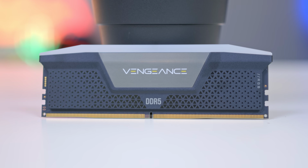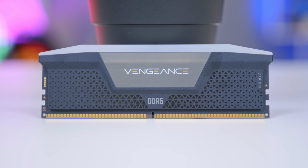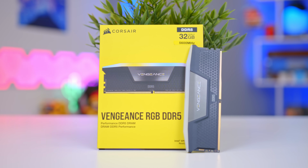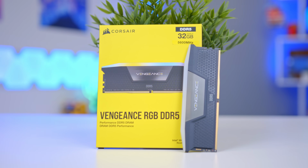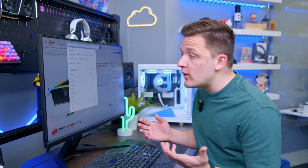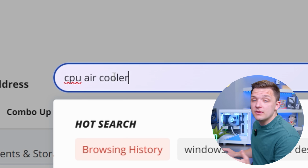One of the reasons I always recommend Corsair kits is that we have the least problems with them when it comes to actually booting new systems. And if it's your first build, you're much more likely that this is going to do you well than some of the other kits on the market in our testing. Again, a CPU air cooler is all we need for this build. No overclocking on the 14400F. So I'm going to search once again for CPU air cooler.